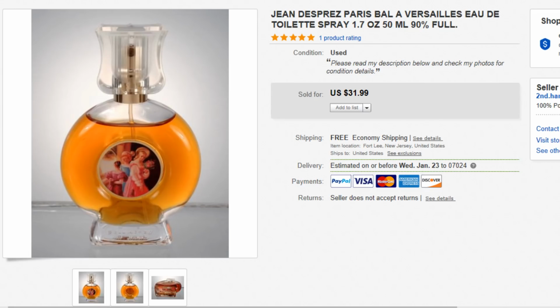Next, a perfume. I sell mostly perfumes, costume jewelry, and sometimes glass and games. All right, here we go. First perfume sale of the month. And it was not a big ticket sale. It was $31.99.